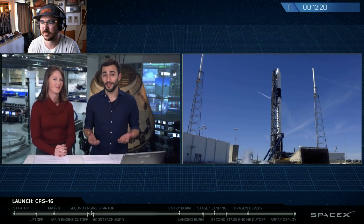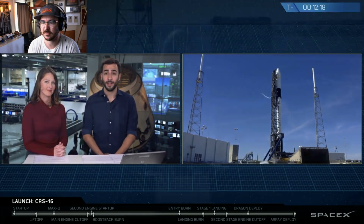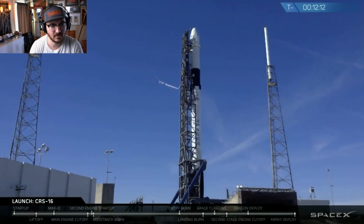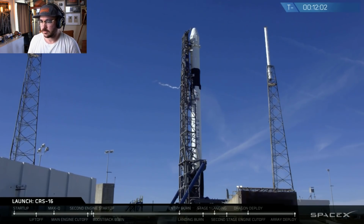This will actually be SpaceX's 20th launch of 2018, and we'll be launching a flight-proven Dragon spacecraft today, which visited the International Space Station once before in the CRS-10 mission back in March of 2017. Both Falcon 9 and Dragon were designed with reflight in mind, so the vehicle hardware is built to support multiple missions with minimal refurbishment in between.